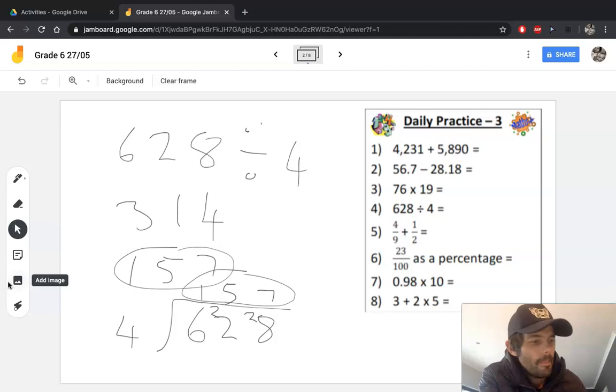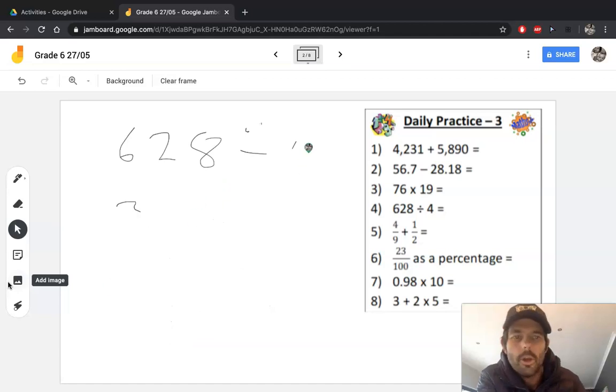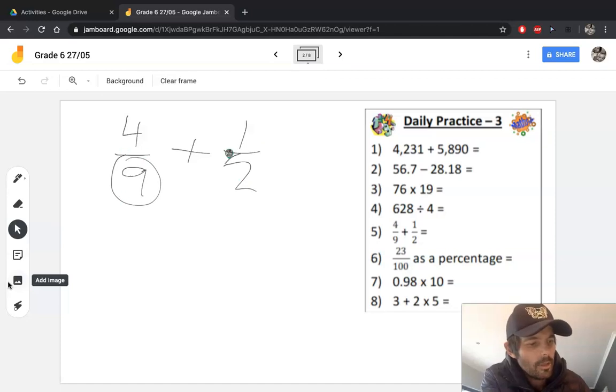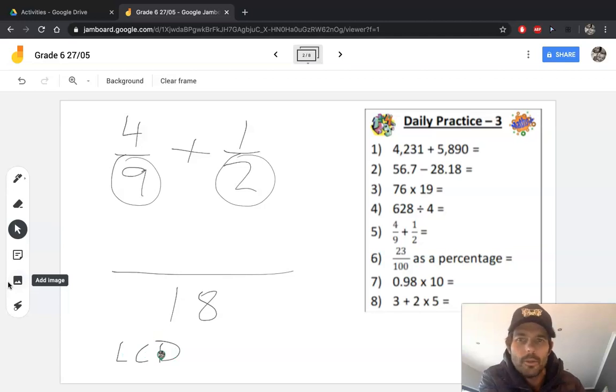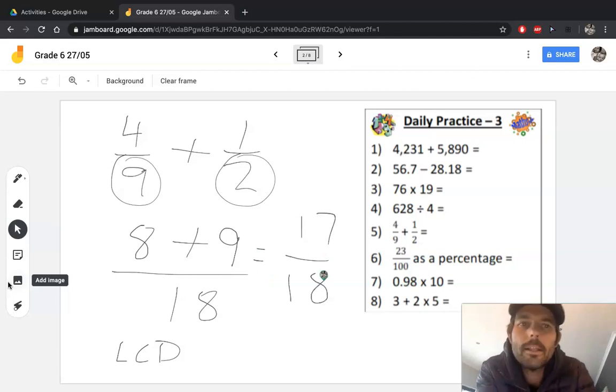Question number 5 is the addition of fractions, and you need to notice that the denominators are different. So we know that if the denominators are different, we need to find the lowest common multiple of 9 and 2, and that will give me 18 as the lowest common denominator. Okay, so 9 times 2 is 18, so I need to multiply the numerator by 2. 2 times 9 is 18, so I need to multiply the numerator by 9. If I add those together, I get the answer of 17 over 18, and that is in its simplified version.